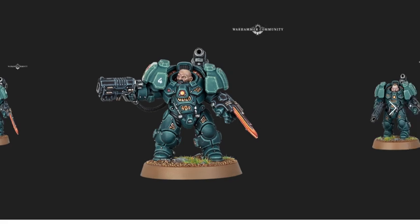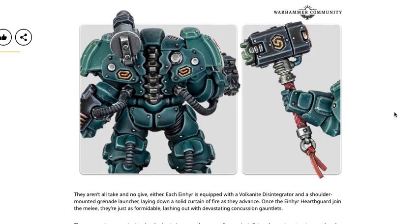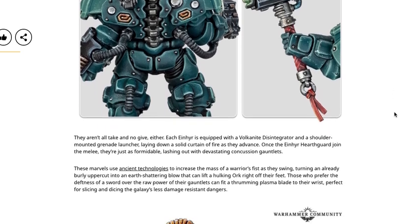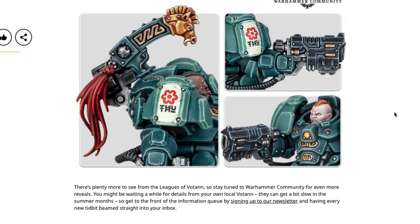Let me know what you think down below. Always like to hear back from you guys. Always like to hear your opinions. I know a lot of people are really hyped for the Votann. Some people are a little less excited or don't like the overall aesthetic of them. So let me know your opinion down below.